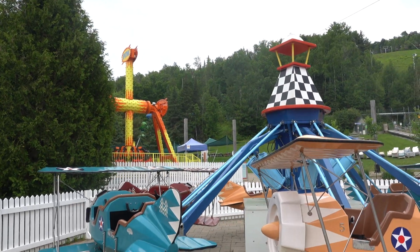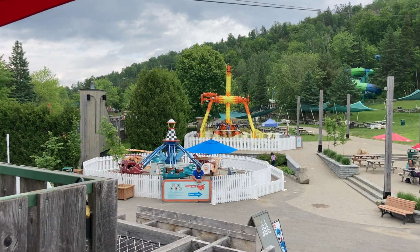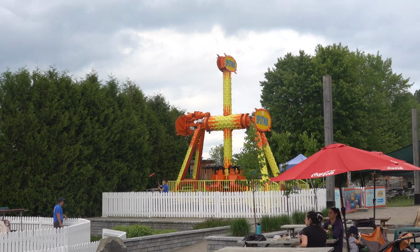They do have a thrill ride, however, a spinning 360-degree rotating thrill ride. I don't think I'm going to have the time to get on it, but since it's only 45 minutes, it's going to allow for me to get multiple rides on Viking and Dragon.